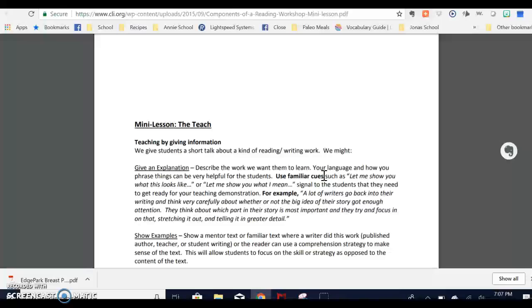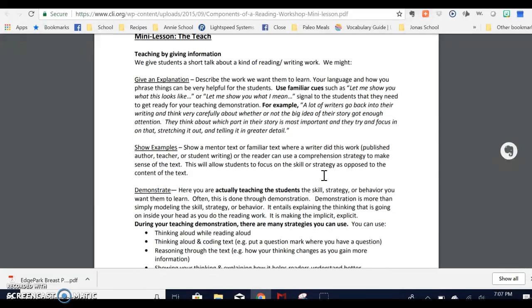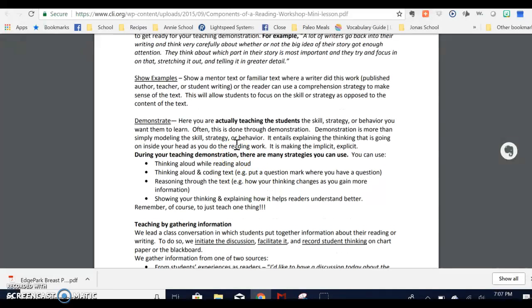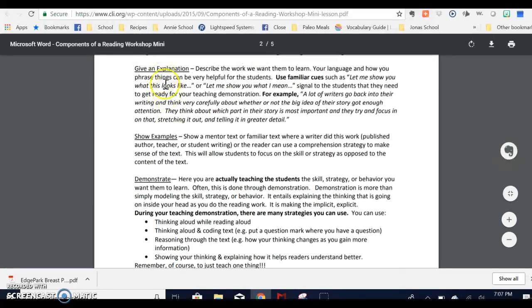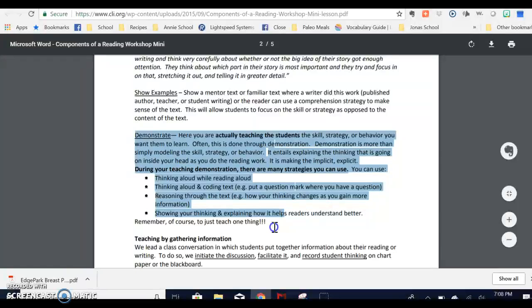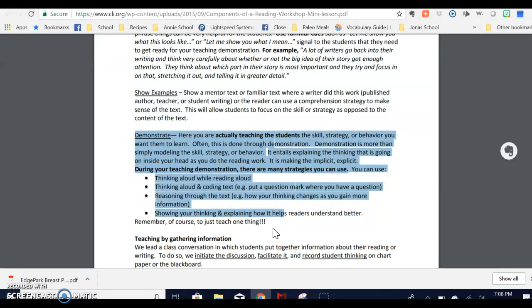Next is the teach. Obviously, this is where you teach. The majority of their time, you're going to be demonstrating. There are other structures you can use within this teach time, but most of the time you're going to be demonstrating the thinking that readers and writers in writing workshop do during this time.